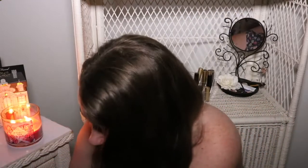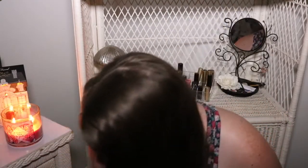So let's get into what I'm using, because I'm using a lot. But mostly I wanted to get swatches for you guys because I have a lot of palettes. So let's start off with some of the palettes I'm using. This one, you might be able to still find at a Nordstrom Rack. I haven't seen one in a hot second at my Nordstrom Rack.